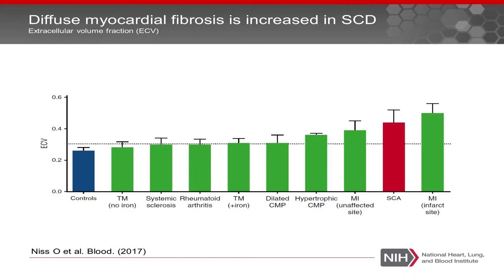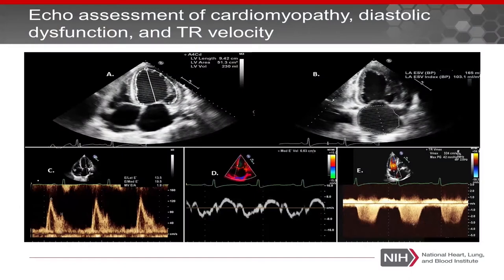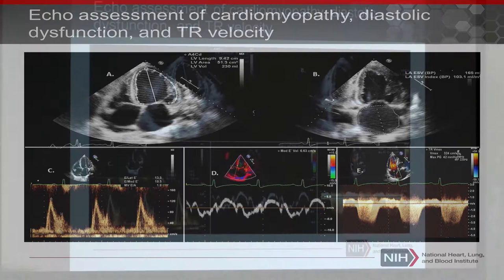Now, if you don't have an expensive MRI test, as I mentioned, echo is also very good for assessing cardiomyopathy, diastolic dysfunction, which I'm going to get into, and TR velocity. We can do measurements of volumes, ejection fraction, atrial size, diastolic parameters. This is a mitral inflow tissue Doppler. This E to E prime ratio is used to predict filling pressures and tell us about diastolic function. And I'll tell you a little bit more about TR velocity, tricuspid regurg velocity, which we use to estimate pulmonary pressures.